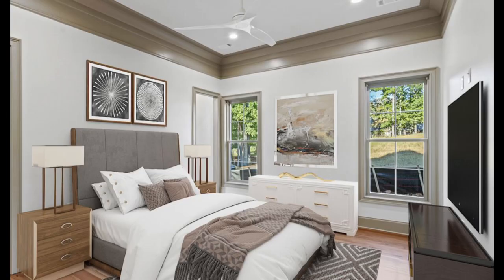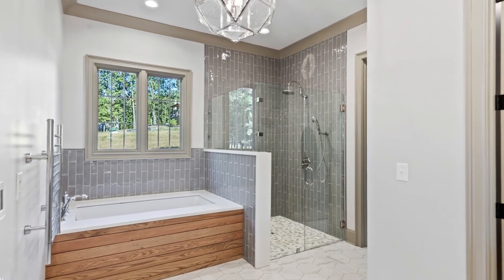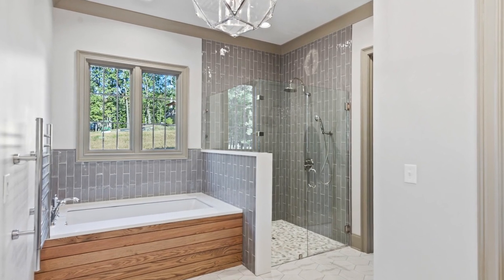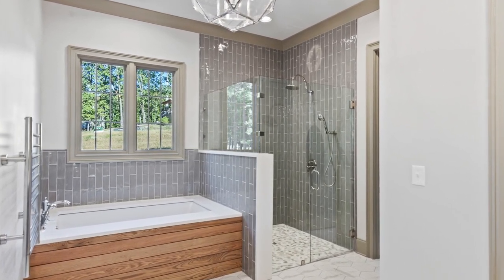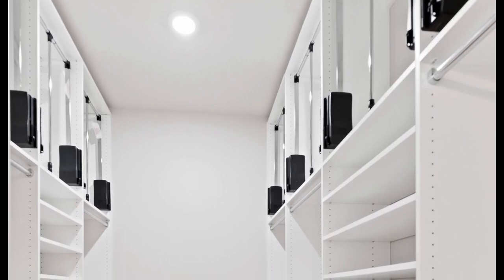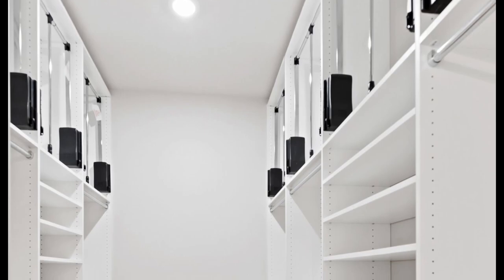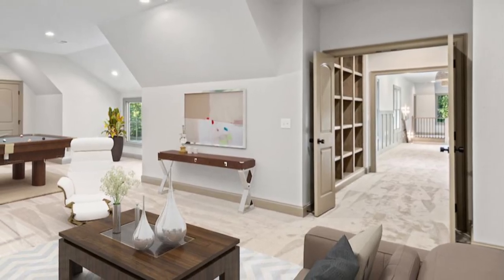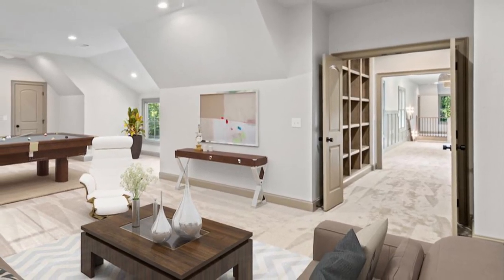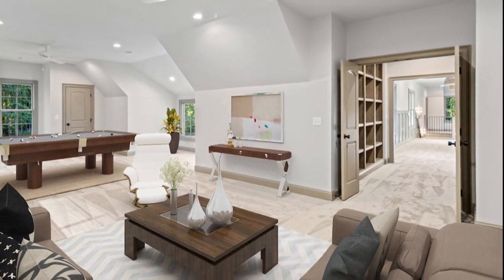The primary suite boasts 11-foot ceilings and multi-layer crown molding. The bath includes radiant heated floors, a mounted towel warmer, a huge undermount soaking tub, and a zero-entry shower. Innovative pull-down rods and built-in drawers allow for maximum utilization in the owner's closet. The home's upper level includes multiple guest suites, a second full-size laundry room, central loft, and bonus room.